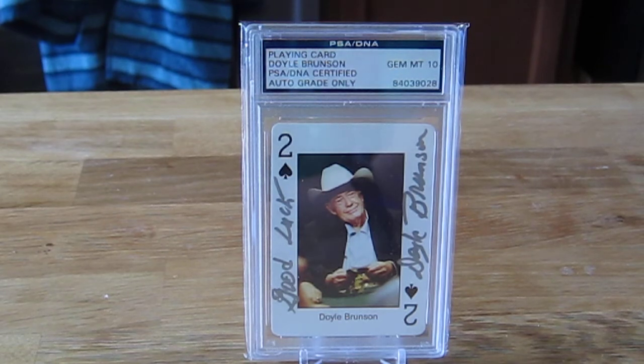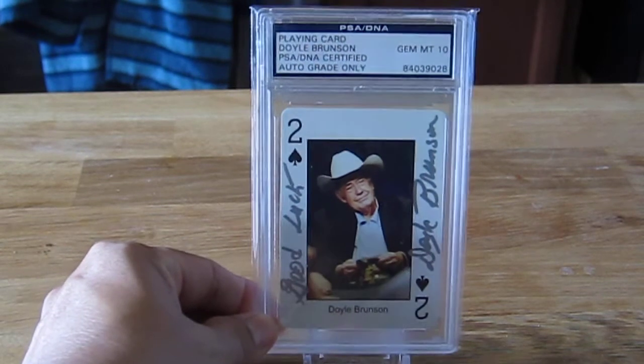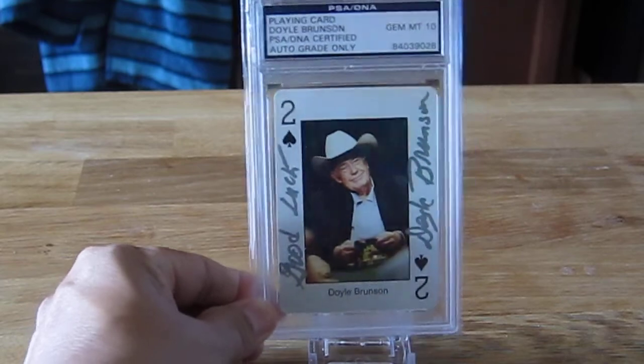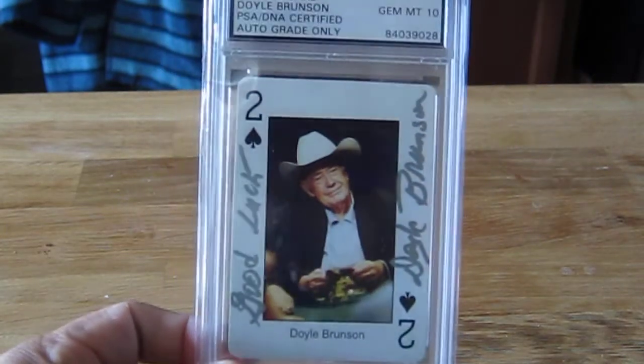did watch the World Poker Tour and the World Series of Poker, and this guy here is basically the godfather of poker. Great looking card too. I actually sent this card in raw, and it's not a trading card, it's actually a playing card, just with his photo, and he was nice enough to autograph it.